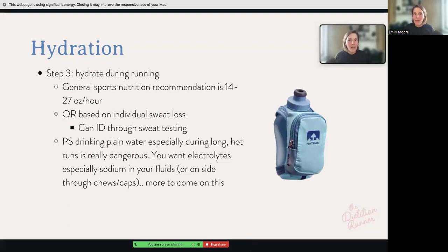During running, I have more to share with you in a little bit, but right now, know that 14 to 27 ounces an hour, starting with hour 1 of your run, is the general recommendation. Everyone has a different sweat rate, meaning how much fluid they lose through their sweat per hour. So, how many liters of sweat they lose per hour. Some people don't lose hardly any sweat. Some people, like me, look like they just got out of the shower after a long run. So sweat rate can vary widely between people.